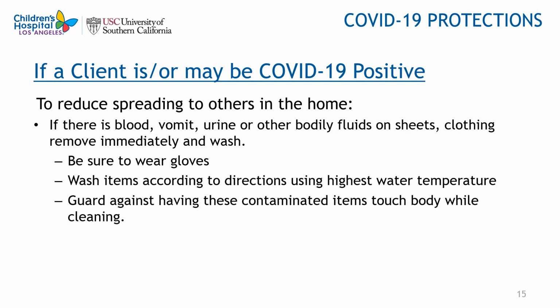Also, to reduce spreading to others in the home, if there is blood, vomit, urine, or other bodily fluids on sheets or clothing, remove immediately and wash. Be sure to wear gloves. Wash items according to directions using the highest water temperature, and guard against having these contaminated items touch the body while cleaning.